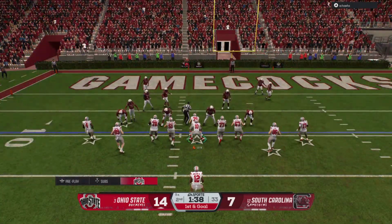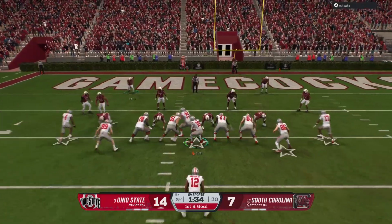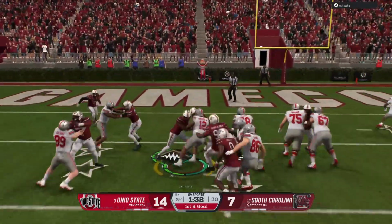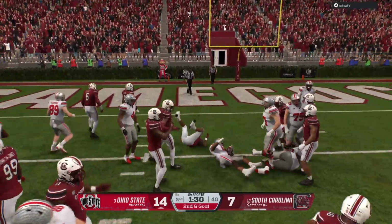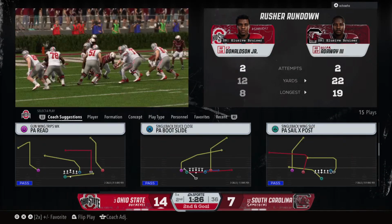Didn't take him long to get into the goal-to-go package. Here they are on first down. They'll try to get it in with the run. He'll be brought down at the 5-yard line, and this defense is on its heels.